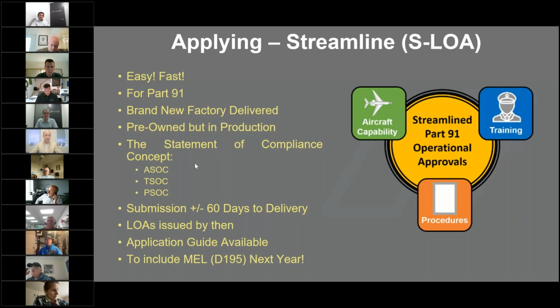Let's say you have a Falcon 900LX that's a couple of years old. Well, you can use the Streamline LOA program to get your LOAs. If you show up with a Falcon 20, you will not be able to do it, because the fact of the matter is Falcon does not manufacture the 20 anymore. So there are some options that make sure that this program is widened a little bit.